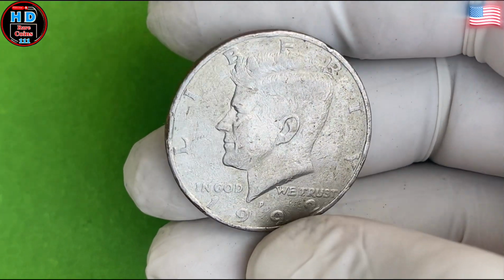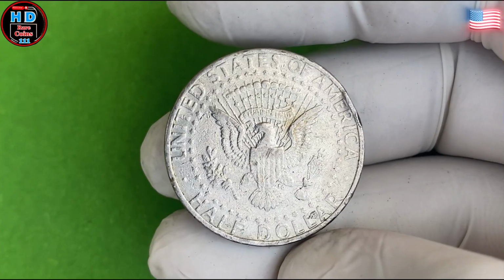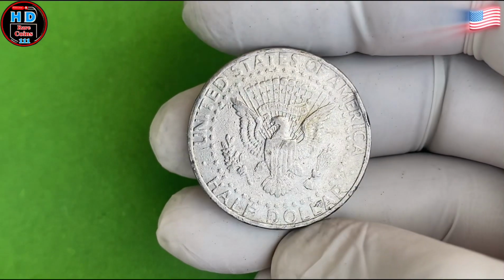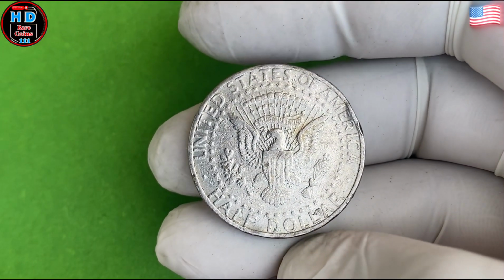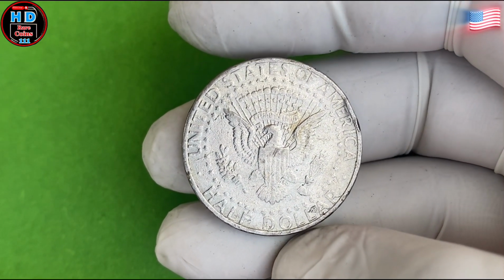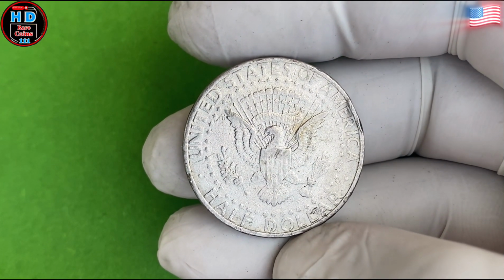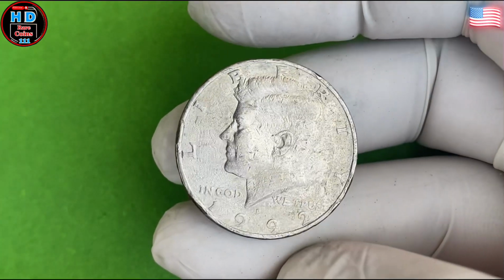By the early 1990s, the U.S. Mint had long since switched to using a copper-nickel-clad composition for the coin, abandoning the 90% silver content that was originally used in the 1960s. The silver composition was phased out in the 1970s due to rising silver prices, and since then, the Kennedy half-dollar has been made with a combination of copper and nickel.